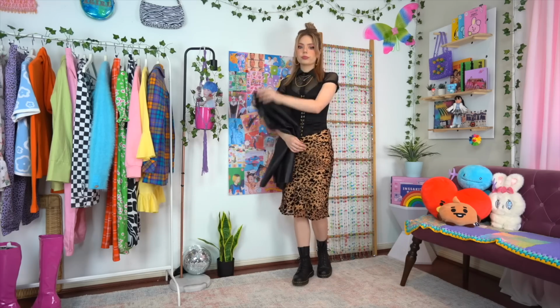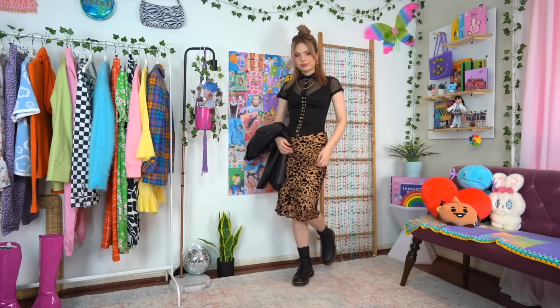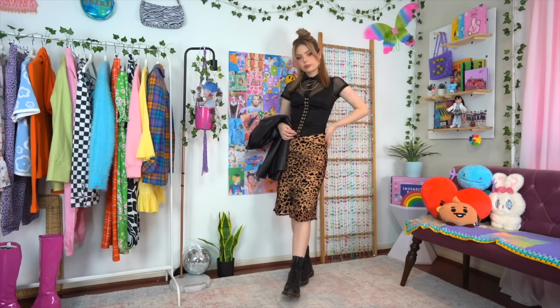I guess it's kind of flattering. I don't know, I don't get that much wear out of it though. You guys can probably tell I'm typically more of a silver person, so the fact that this has gold hardware kind of throws me sometimes, but since it's what we have to work with, I thought I'd pair it up with leopard print because in my mind that is like the perfect combo.